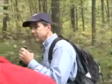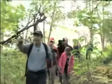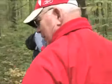Is that the sign for the Mid-State Trail right there on the tree? Yes, but it also is marked by these yellow blazes and these little yellow triangles. You go first.